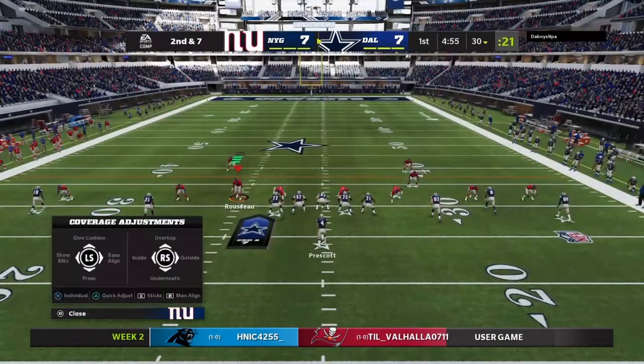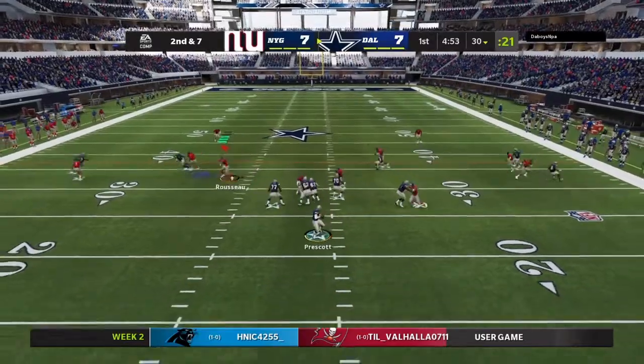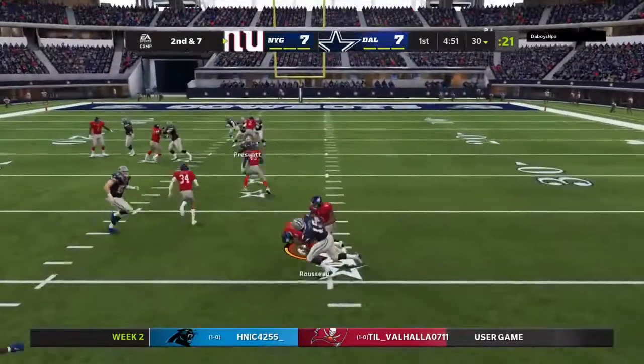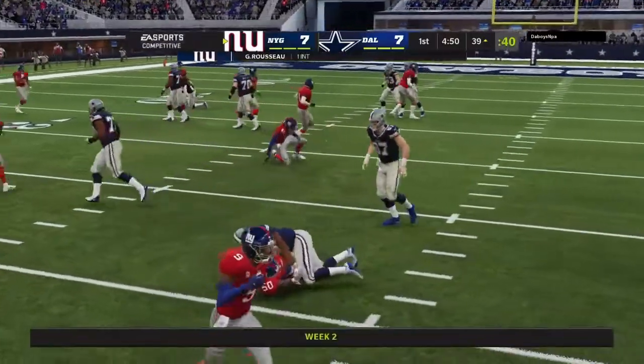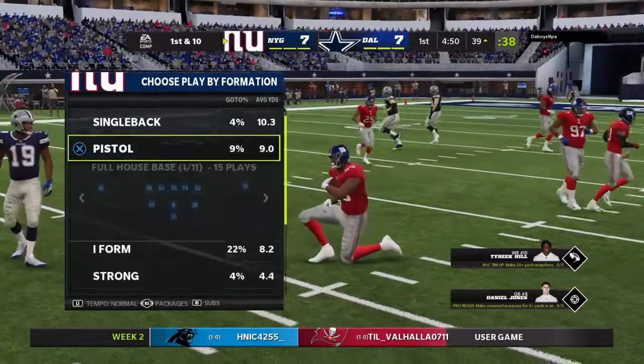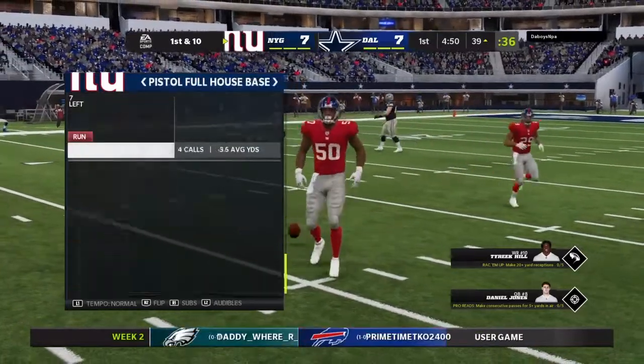From the 30 on second down, Prescott. Oh, that's into double coverage and intercepted. Picked off at the 39, and his guys are going to take over at the 39-yard line.